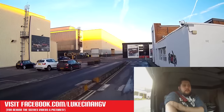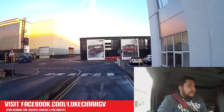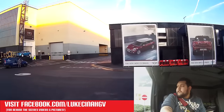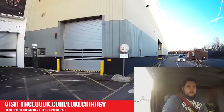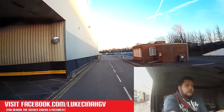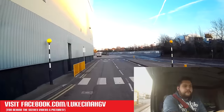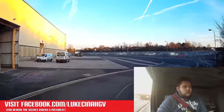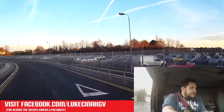Not sure if I'm going down the right way or not, but never mind. Oh yeah, remember we said turn right at the Mini, the blue Mini. It's there, look, on the left. So rather than turning right, because we've moved direction, we're pretty much going straight over. So at least I know where I am, that's good. I'm not sure if I've got to hand the pass back in or not. Not quite sure what the speed limit is. Oh, it's 20, it's on the floor. 20 miles an hour speed limit, that's good. I'm only doing 15.